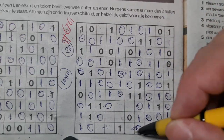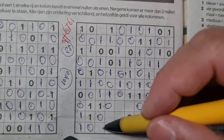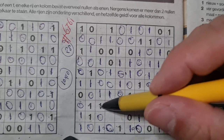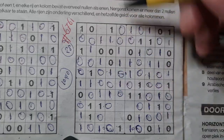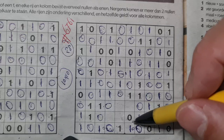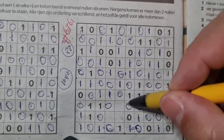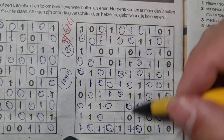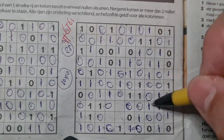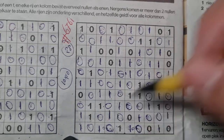Double O, here 1, there 1. Double 1, here no, there no. Between 2 O's comes a 1. 1, 2, 3, 4, 5 ones, so the rest are O's. 1, 2, 3, 4, 5 O's. Now we have here 1, 2, 3, 4, and this is number 5, the fifth O. Double O, here 1, there 1, between 2 ones comes an O, double O, here 1, there 1.